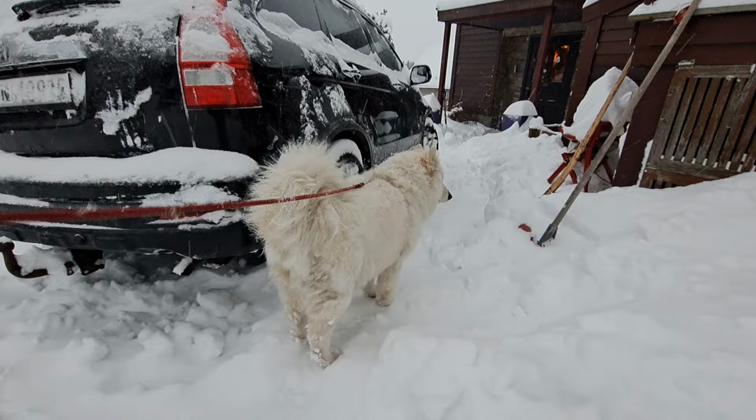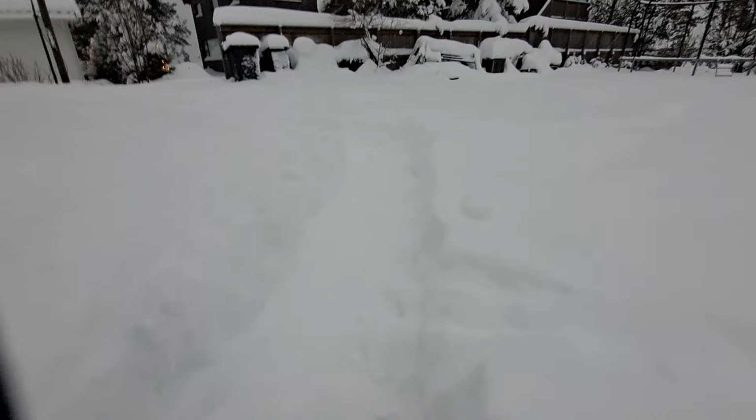Yeah. And the thing is that the compacting snow is really difficult. It starts getting heavy and difficult. Now, the thing is, I don't think the dog wants to go for a walk. So, we're now venturing into deep snow.